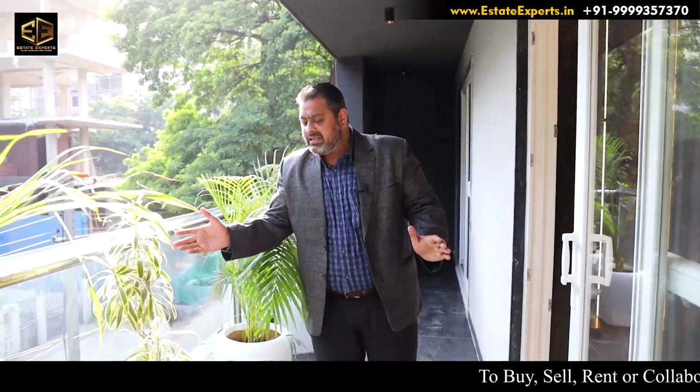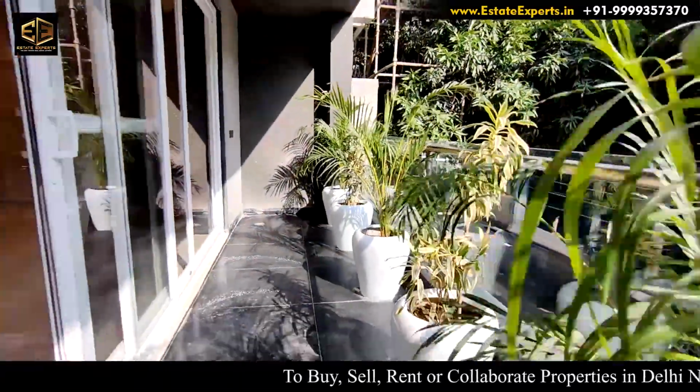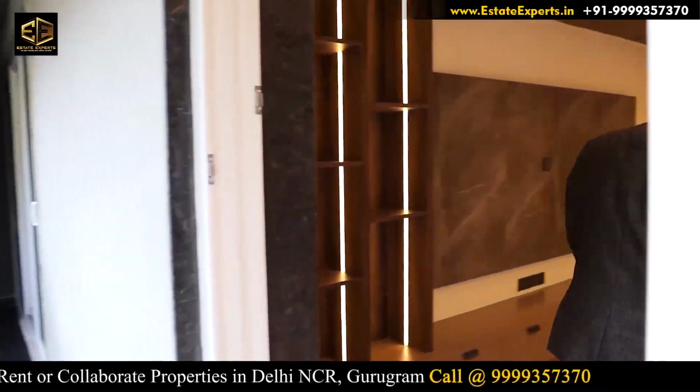Now, probably when we discuss about the balcony, how wide has to be the balcony? The balcony is approximately a huge wide, and it's a running long balcony, more than 16 feet. Or aise hi acha lagta hai yahan par jhula wagera bhi aap plan kar sakte hain. Now let's get inside and cover up the first guest bedroom of the property.